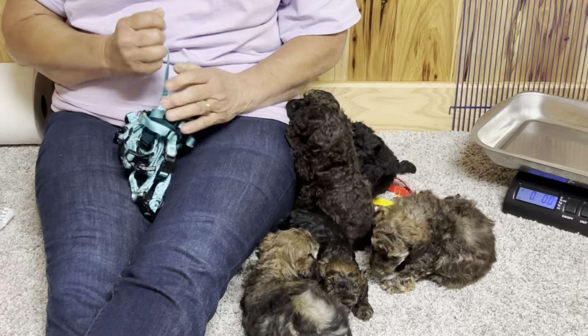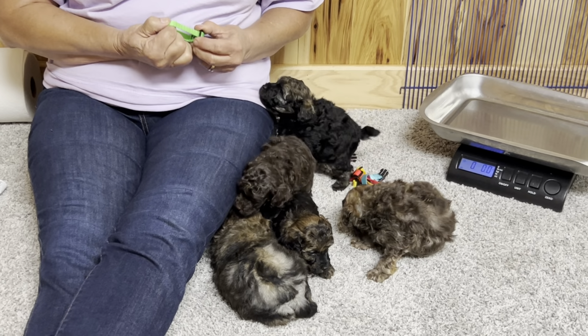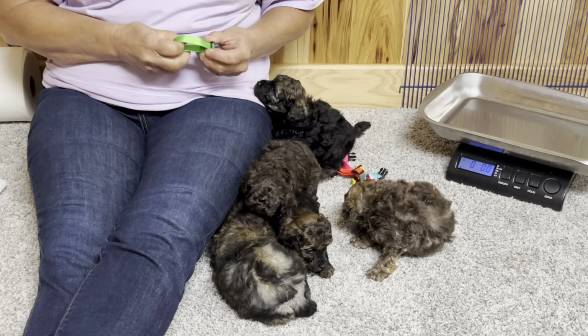All right, I think I have one more bright color. These are our baby collars, because they're our smallest collars that adjust. And I don't like them too big on these little guys because they get their leg caught in them if they're too big. All right, so we're going to keep track for you. We had weights last week, so we're going to give you weights as we go over these guys. Come here, Munchkin. You've just been waddling everywhere. Cricket is upstairs barking in the background. She wants her babies back.